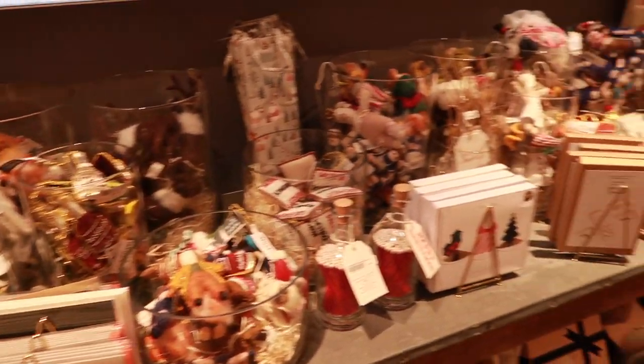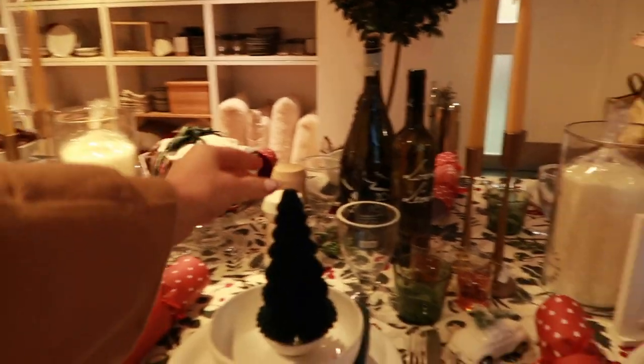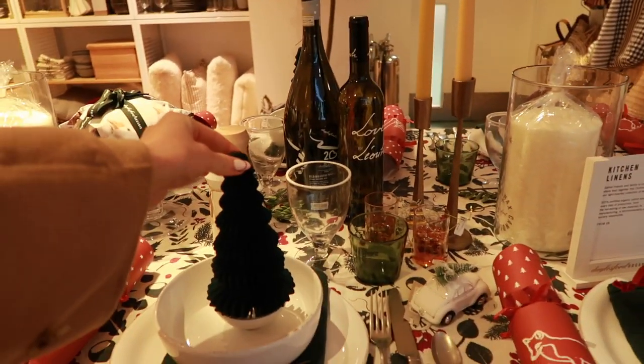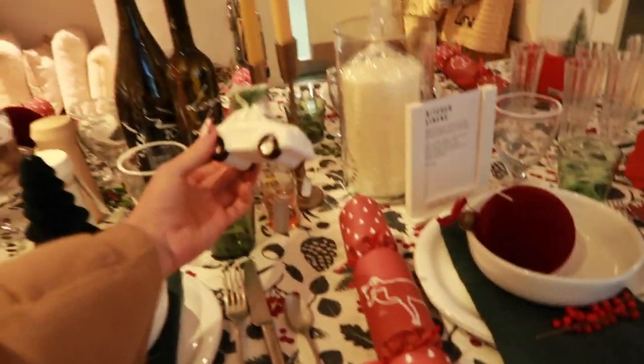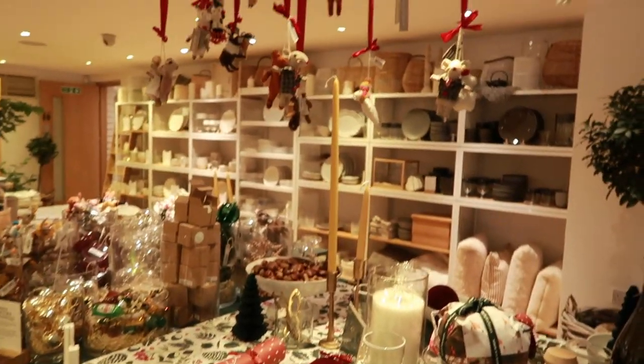Looks all very familiar. But look how they've decorated it down here. It's so cute. This is what I'm going to H&M Home for. It's these little origami beetles. Oh, so cute. Very sweet. The little mice.